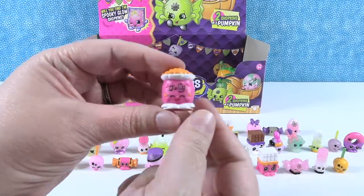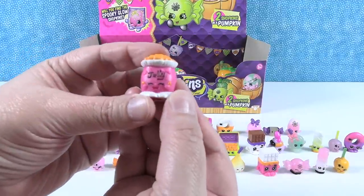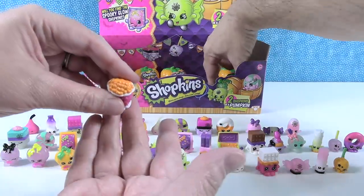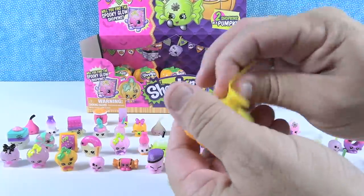And we have, oh, Jelly Bee. Wow. How have we not got any Jelly Bees yet? I forgot Jelly Bee was in the series. So that was another series one. Jelly Bee. We were just talking about jelly beans, and then there she is. It's pretty awesome.